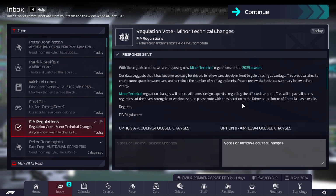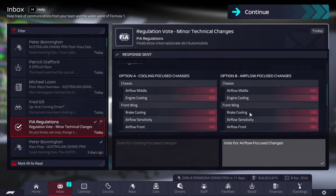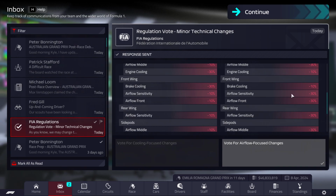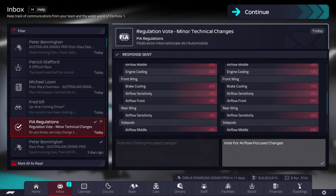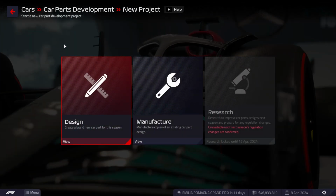Actually, no. No, see, I am a dingus. It actually changes the brake cooling even less, so it just affects the dirty air sensitivity even more. So remember when I said about a minute ago that I'm a total dingus? Well, that's true. I just can't read very well. Oopsies.